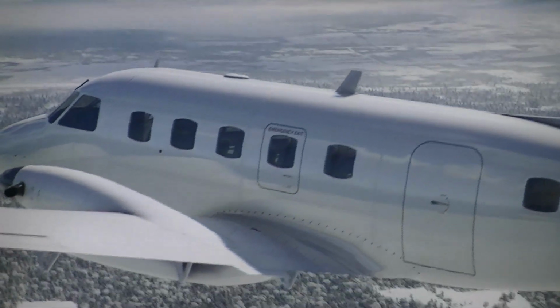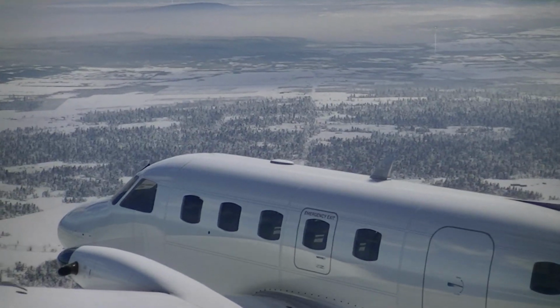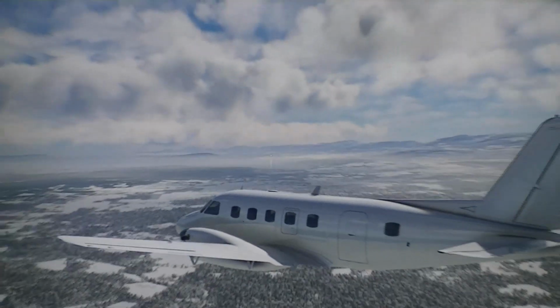I don't know. Usually you can see a little straight strip of runway or something, but I'm not seeing it.